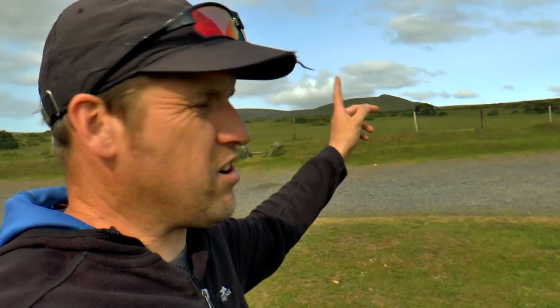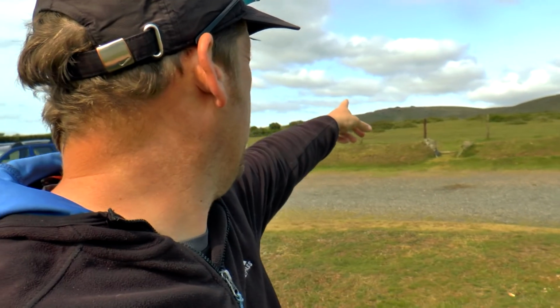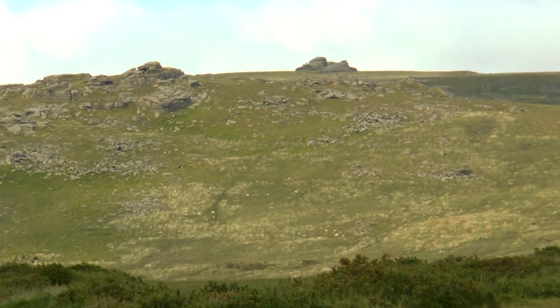That's Brat Tor there with Widgery Cross on top of it. And then over here, this is Arms Tor. It's a cracking area over there, more of the North Moor. I'm in the Naturehike Star River 2 today, and it's quite gusty, so I thought it'd be a good test in the wind to see how that holds up.